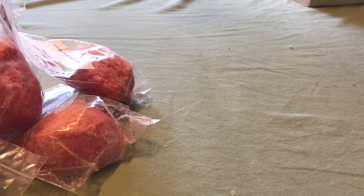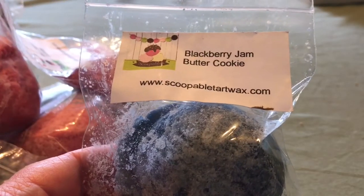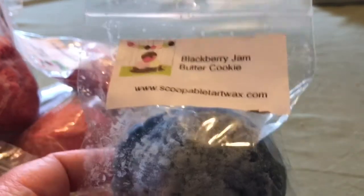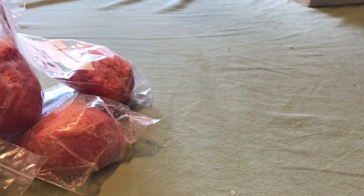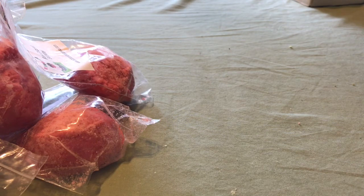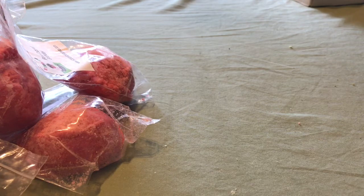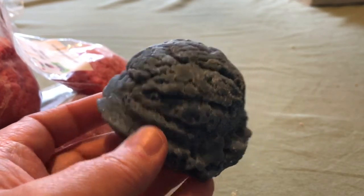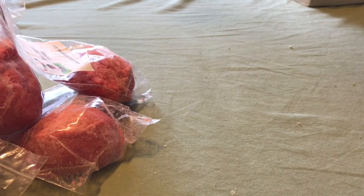Two more ice cream scoops. So Blackberry Jam Butter Cookie. I love Jenny and Kathy's Blackberry Jam Butter Cookie scent. It is one of my favorites out of any vendor. It does not come off perfumey to me at all. It comes off like an amazing bakery scent, like it is supposed to. I love it mixed with Americana Marshmallow Smoothie and a couple other scents that I've tried, but I have not actually had it on its own, so I'm excited to melt this one on its own. I do love a good blackberry jam butter cookie, and this is a good one in my opinion.